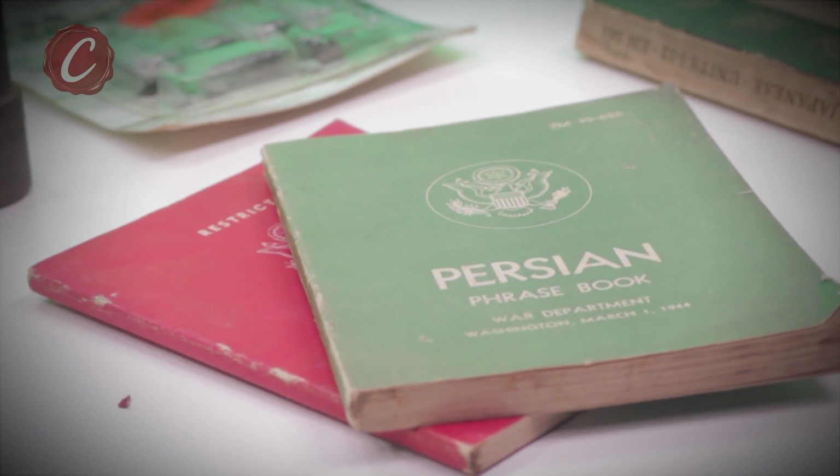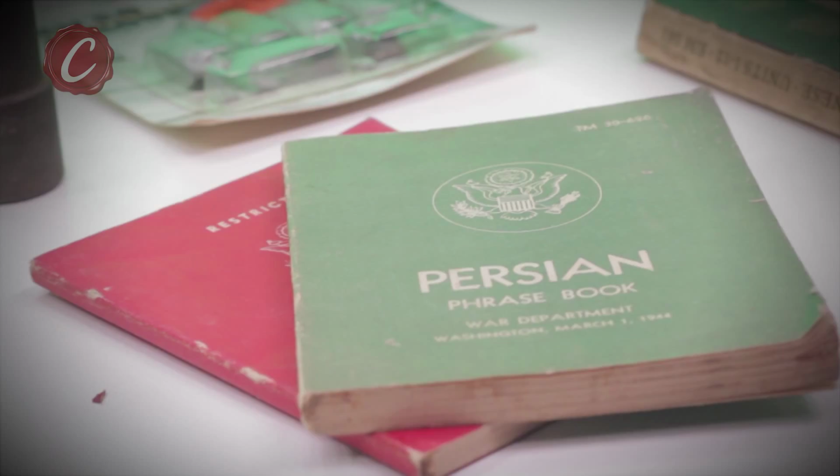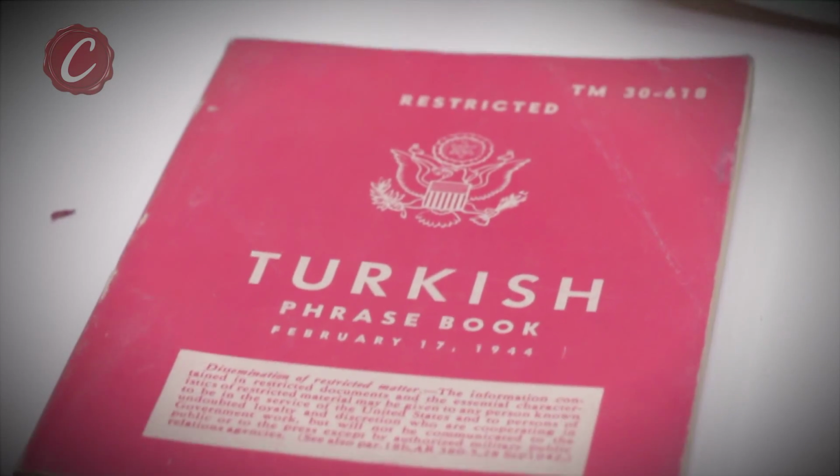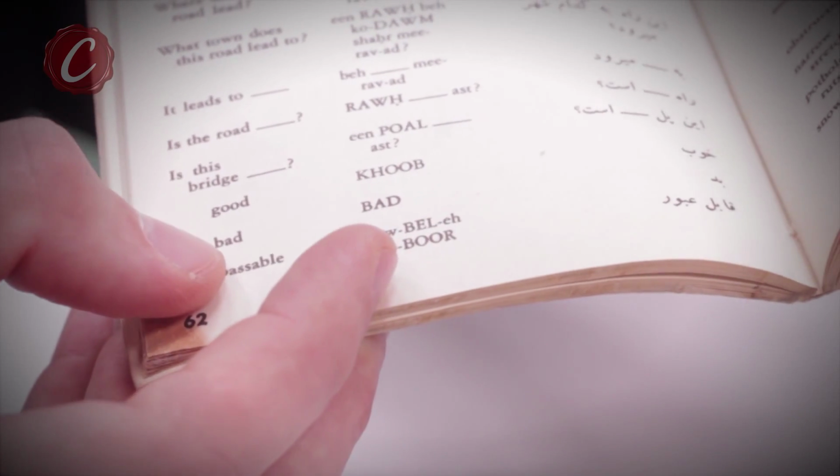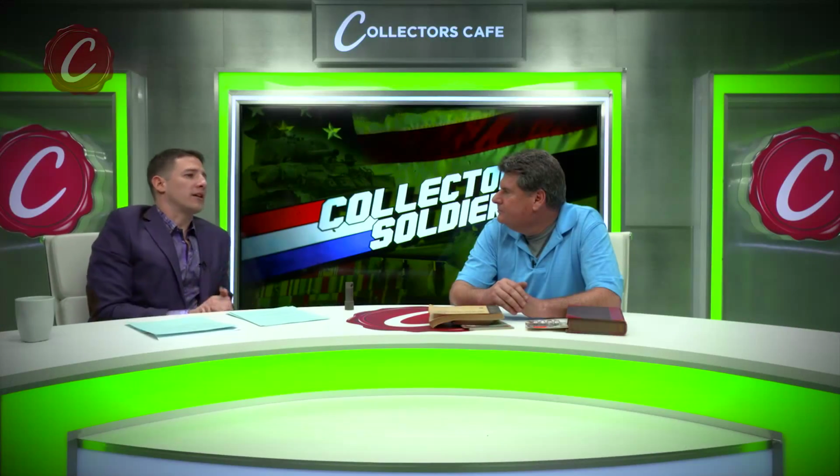Yeah. When you are dropped into different areas of the world, the best thing to do is be able to communicate with the non-combatants. A lot of phrases, you know, I'm hungry, I need water, where is safe, where can I get communication? That's great. What's next for you and the American Military Museum?